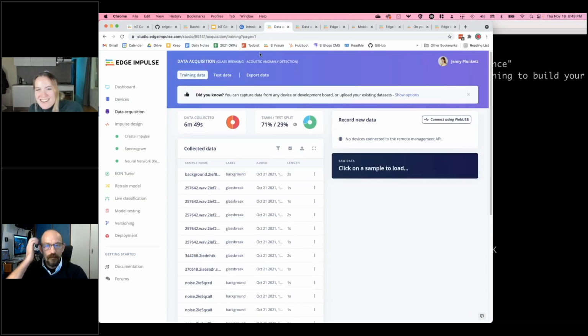So the long story short is it depends on your use case, but even small amounts of data can get really high accuracy. And our machine learning engineers are making advancements every single day in our product, so soon you won't need very much data at all to get awesome machine learning accuracy.